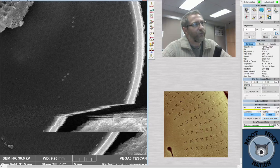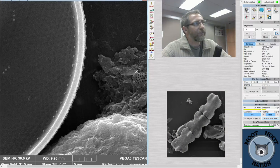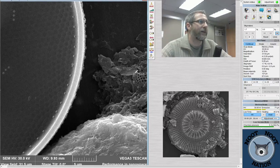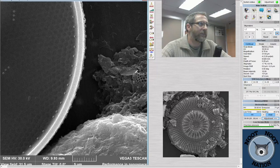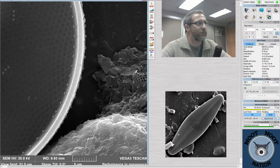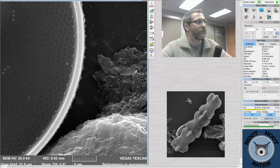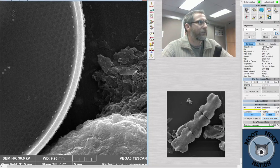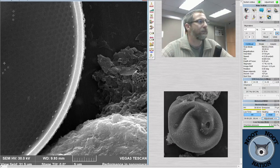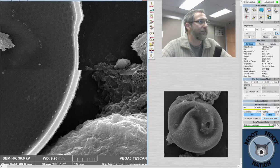So one of the things that's neat about this particular view, you can see on the inside of the valve where the marginal strutted processes, the ones that are on the sides, are. And you can see that it's a hole, a little tube that actually penetrates through the cell wall. So the diatom valves are the cell wall of the algae. They're single-celled organisms. And where it comes in and where it comes out are visible here at the same time, which is nice. And what that tells you is if you were looking at one of these little holes, it's actually a tube that goes through the valve, and you should be able to see it on the outside of the valve as well. So because we're looking at the inside of this Thalassiosira.